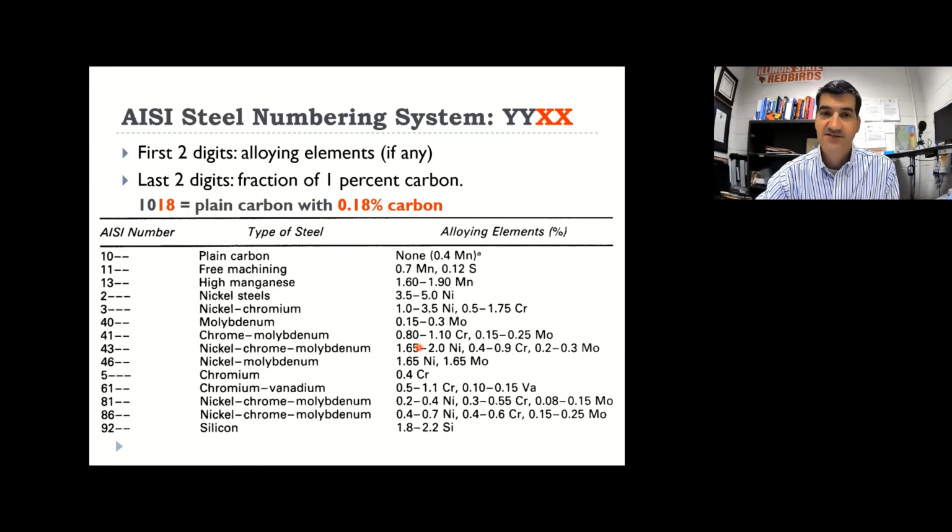Okay, the last two digits, so the 18 in 1018, tell you how much carbon you've got in the steel. Like I said, all types of steel have carbon. It is assumed that you have carbon in your steel. These last two digits tell you how much carbon, and this is the amount of carbon to the hundredths place of a percent. So 1018 is 0.18% carbon. 1040 steel is 0.40% carbon.